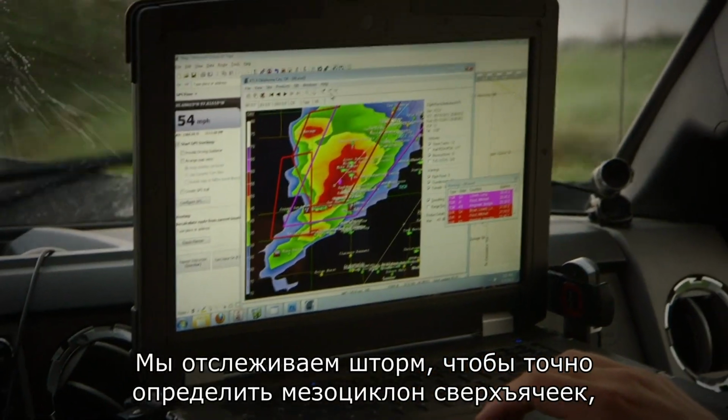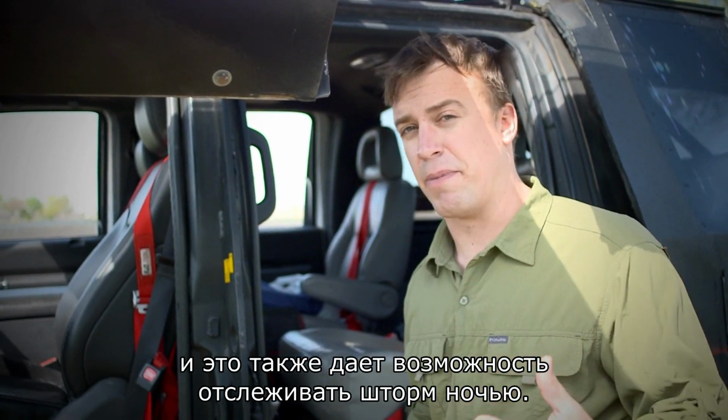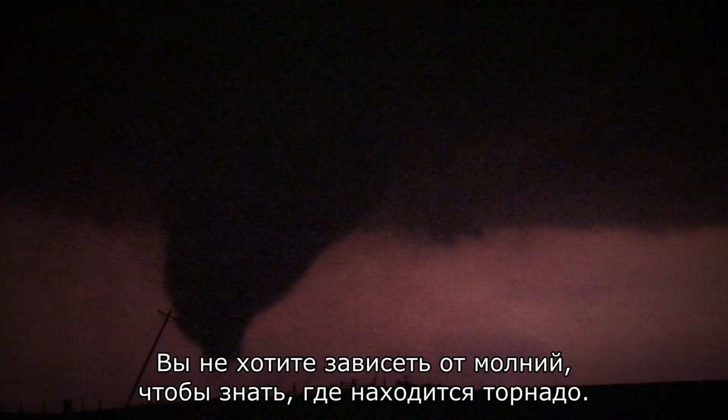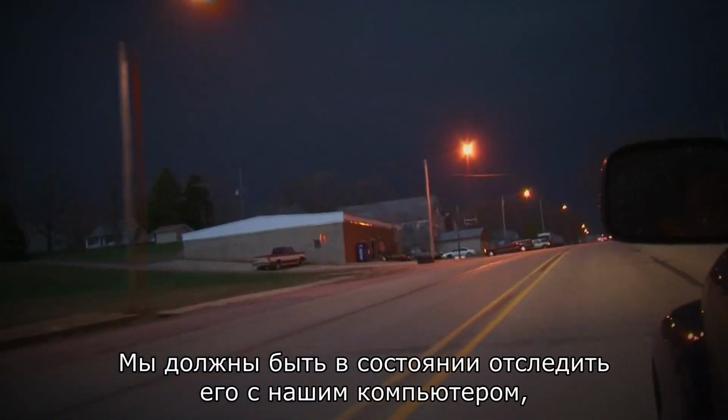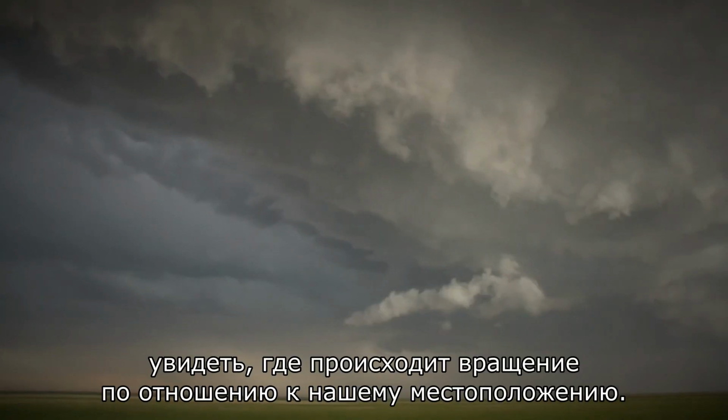We're tracking the storm, so we can pinpoint the mesocyclones of the supercells. And that also makes it possible to storm chase at night, because you don't want to depend just on lightning to see where a tornado is at night. You need to be able to track it with our computers and see where the rotation is relative to our position in the storm.